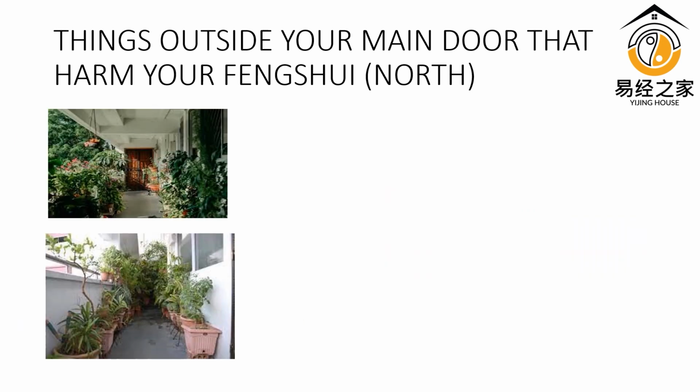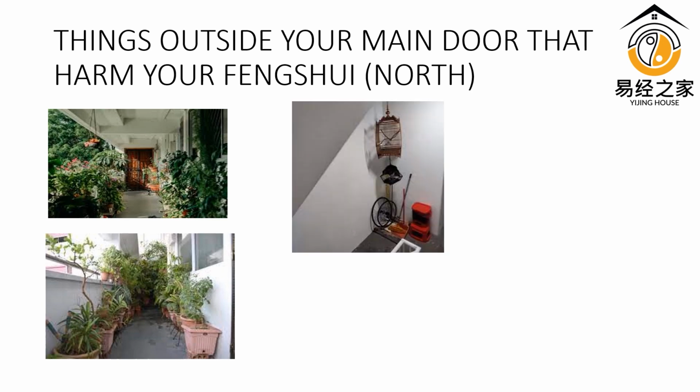The tier 2, these are very common in Singapore, especially the HDB corridors. We have a lot of plant lovers, and if you have green plants facing your main door, and your main door happen to be in the north, this is very bad for you. Bird cages with birds, basically. This is no good for you as well.